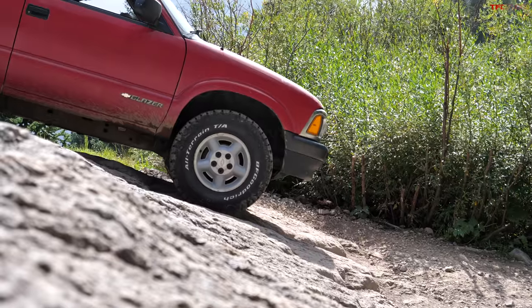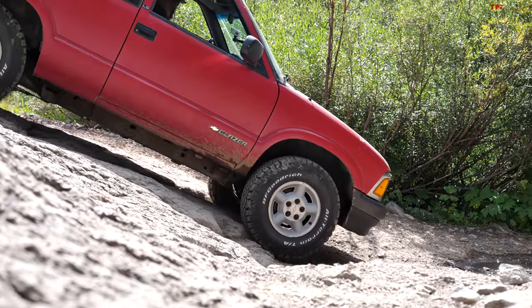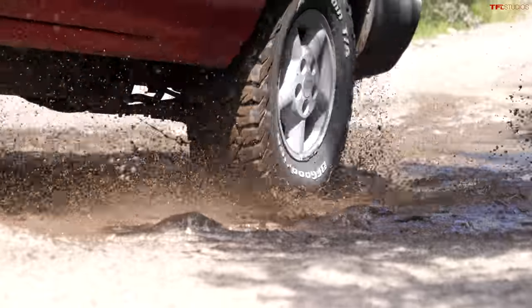Nathan, make your argument first. My argument is unnecessary because all you guys saw the fact that my approach, my departure, my breakover angle were the best. I scampered, as you said, in and around rocks. Yes, okay, it was a little high-centered in one spot, but that was my fault for being overzealous with the accelerator. And I wasn't leaking gas, and I didn't have any codes coming up saying, your transmission's gonna blow! So I'm good, I'm winning.